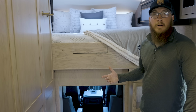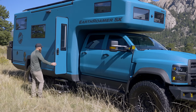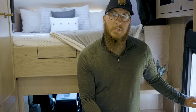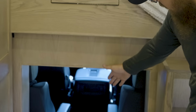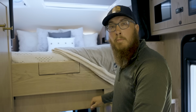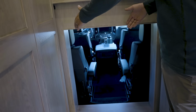Welcome to the interior of the EarthRoamer SX. We're going to talk about some of the different features and areas we have around the interior of this truck. Let's start off with the fact that I entered through the entry door just behind the cab. This is going to be our main entrance into the living space. If there's inclement weather, you don't feel like climbing out of the cab, we do have a pass-through. Now, when we don't want access through the pass-through into the cab, we do also have closable and lockable barn doors that will separate the two areas, and they are lockable from the camper space.